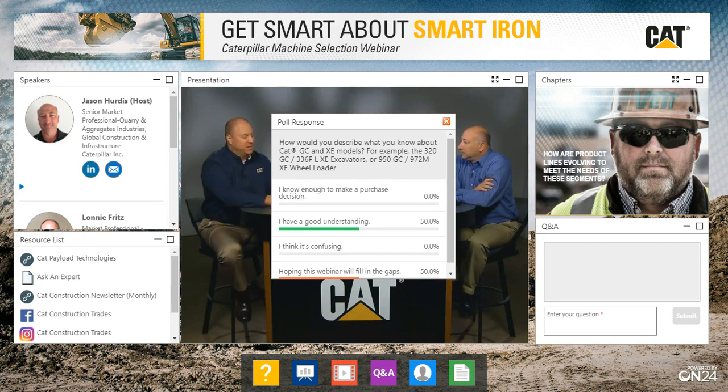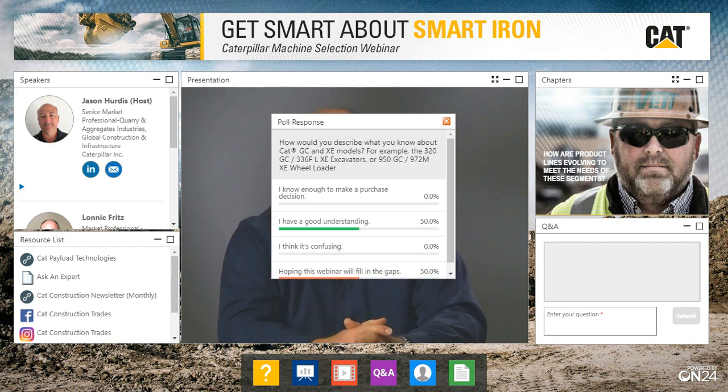Yeah, excellent question. Thanks for bringing that to our attention. GC stands for nothing. GC is just a modifier, more or less an identifier on the side of the machine. G doesn't mean anything and C doesn't mean anything. It's just that level of machine, still bringing reliability, durability, lowest operating costs. It's just a way we identify that machine and how it is different when we look at the side panel on the machine versus a 320 or a 323. GC is not an acronym for anything.